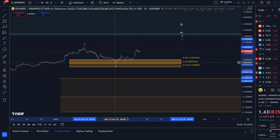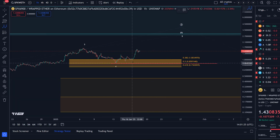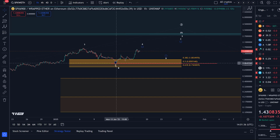For now, I would prefer if it doesn't even break below the January low here. We can draw a red line there. If it needs to, it could extend a little lower, but it shouldn't really break below that upper support. And in terms of microstructure, best I can tell, it might push a bit higher, but then complete an A wave, do a B and a C. So that should give you all the information.